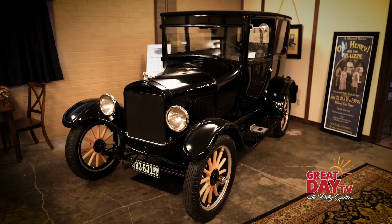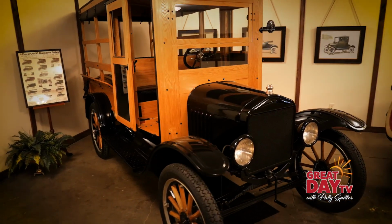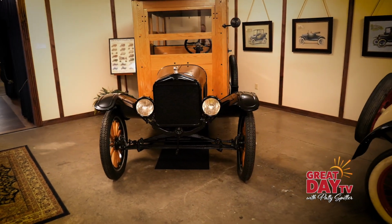What's a fun fact that everybody needs to know about the Model T? It's not just a cute little car. It really changed history. And just giving people leisure time, and roads were built, gas stations, grocery stores. And it really created the middle class in the United States.